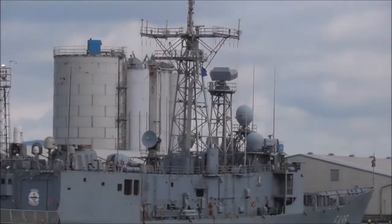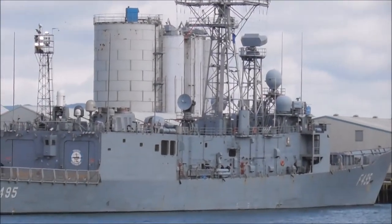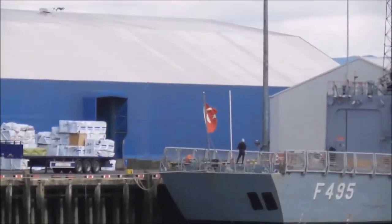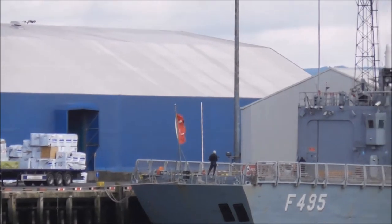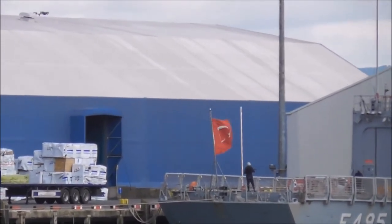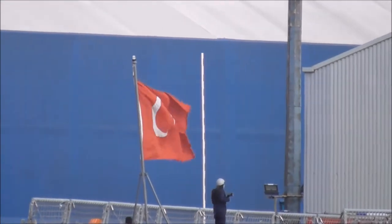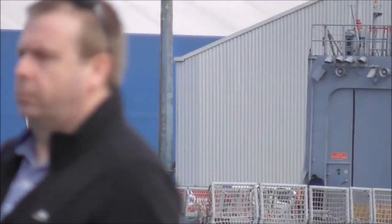And I'm looking at the flag here, and this flag, is this a Turkish flag? I think it is.